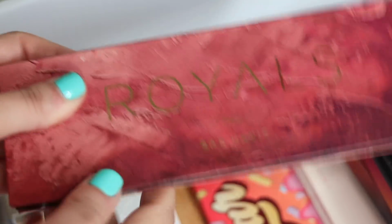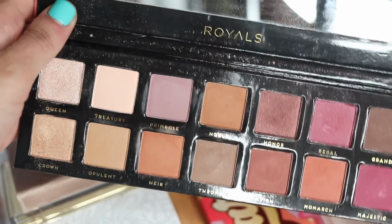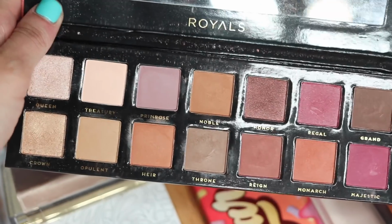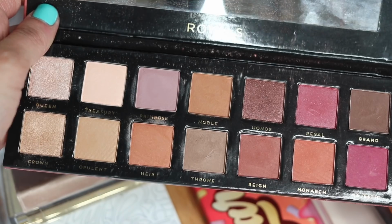This is the Bad Habit Royals palette. It's a dupe for the Modern Renaissance. This is actually not the best dupe. I would say get the Anastasia Modern Renaissance instead of getting it just because that palette's so good.